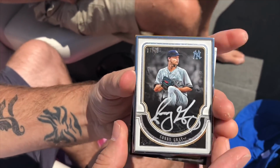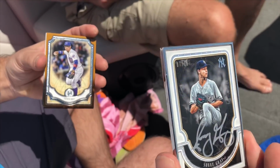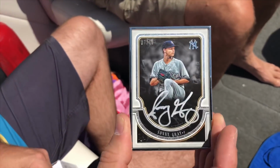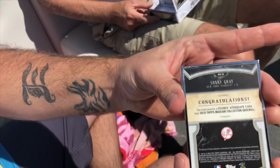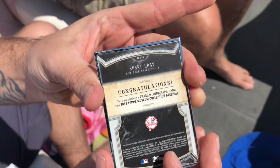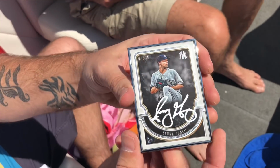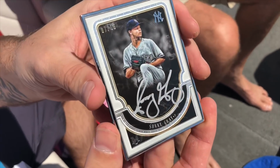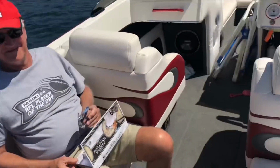Sonny Gray, silver framed autograph, numbered 7 out of 15. Can you see that on the camera there? Yeah, it looks nice. It's a beauty glistening there in the sun. It is shining out here. Nice silver framed autograph of New York Yankees pitcher Sonny Gray, numbered 7 out of 15. Very cool, very reflective. Matches the lake actually. It's like the sparkles off the lake right now.